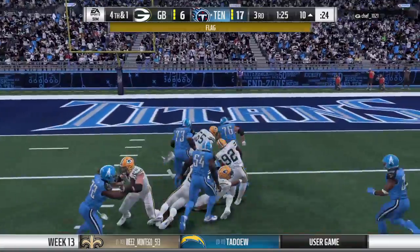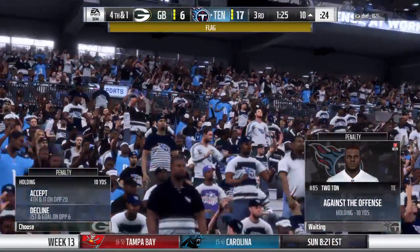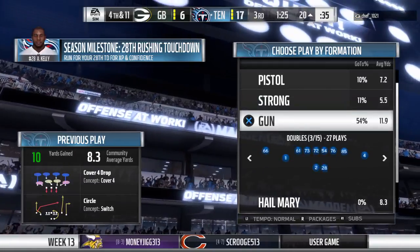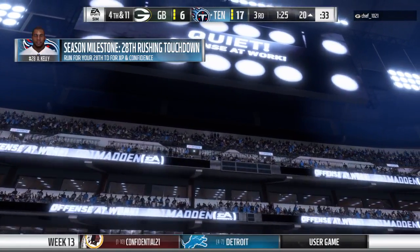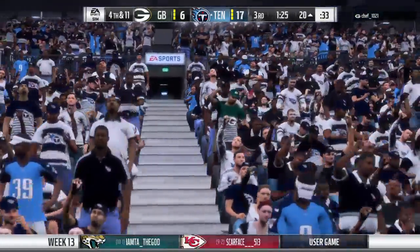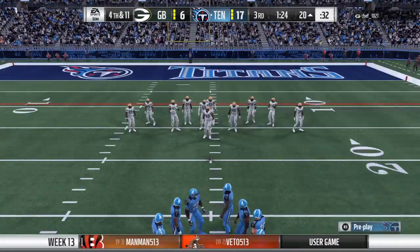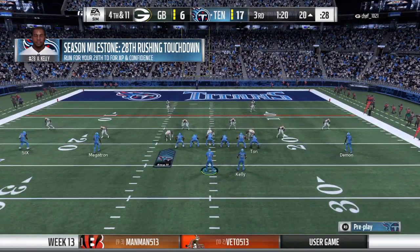Now a handoff here to his running back. Now a flag comes in from the umpire after a gain of about 4. And this looks like it's going to be holding. Well, let's see how the offense is still out there. They elect to go on 4th and 11.